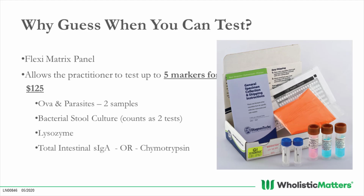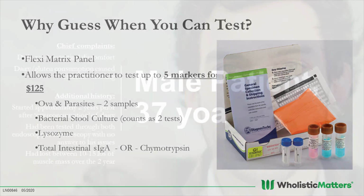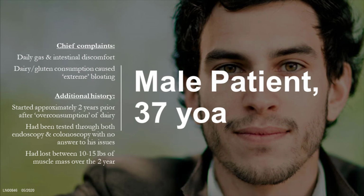So if we move on to the next slide, we're going to start talking about the patient that I have, and of course this isn't who he is, that's just a photographic representation of a male patient at approximately 37 years of age coming in with daily gas and intestinal discomfort. He talked about extreme bloating, so whenever he would consume dairy or gluten, he would almost feel pregnant, he said, or would just really be very tight as far as his pants. He'd have to unbutton. Very difficult for him.